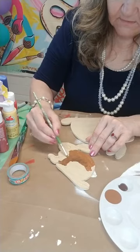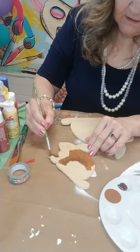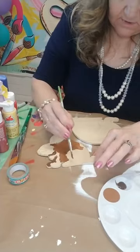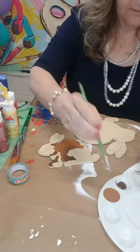I'm going to leave that a little bit darker there. And also, I'm just going to roll it along, kind of tap it along his paw there, his little foot, and under his neck, just to give him some texture there to make it shaded so you can see where the shadow of his foot would be. And I'm going to wash that off because I don't want the rest of it to be too brown. And I am going to add in a lighter color.